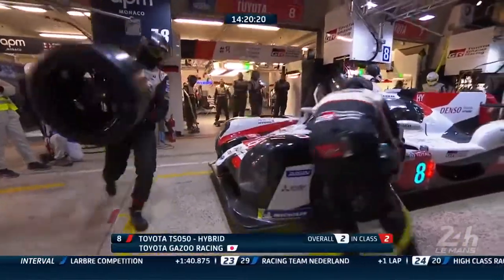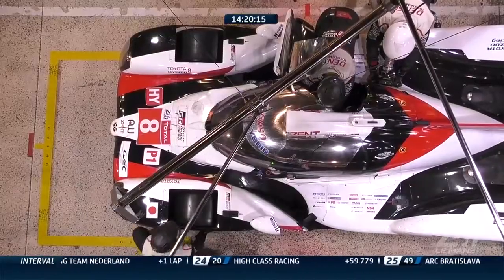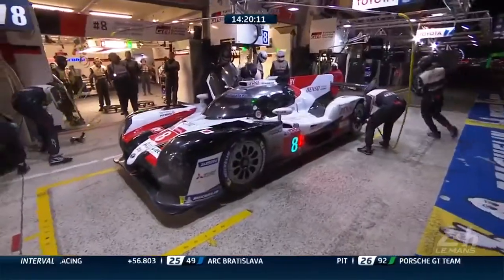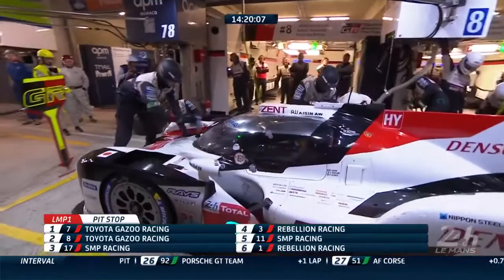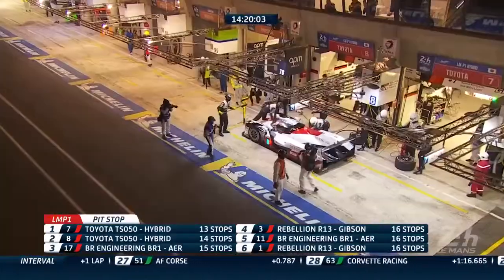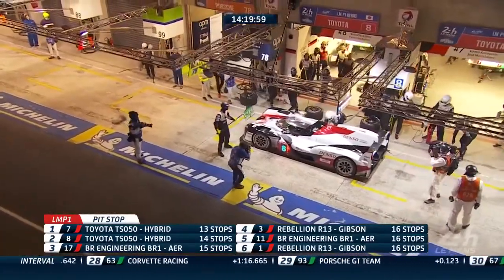Sébastien Buemi into the pits in the second place Toyota, number 8. And this is a routine stop. I was wondering how close we'd get on the safety car to these cars needing a stop. But in fact, 8 as ever, stopping a lap before 7. And the safety car, we went green one lap before they were due into the pits.